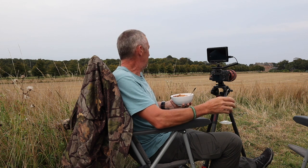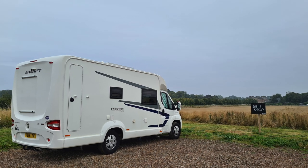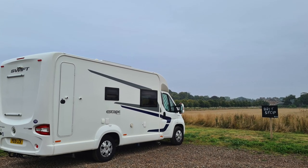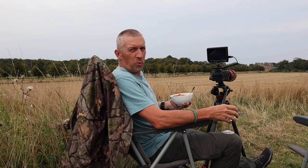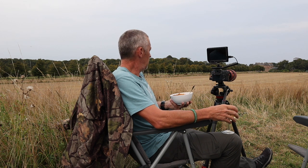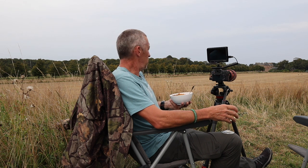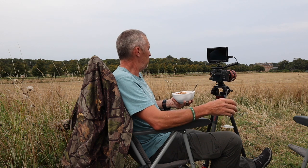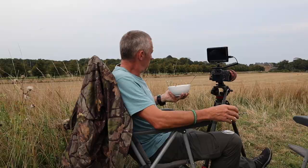We're back on photography trail and we're away in Scotland again, our favourite locale. We're just on a Brit stop, one of our little night stopovers, and we just stumbled upon it, but it's absolutely full of roe deer. There's roe deer all over the place. I'm just sat here having a glass of vino, and there's two in the field just there.